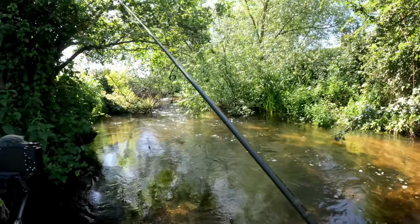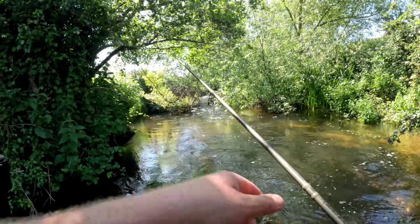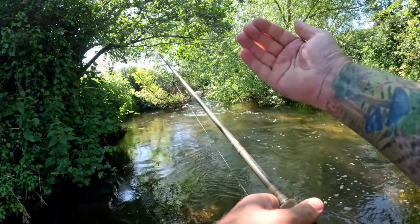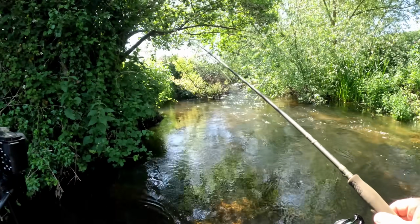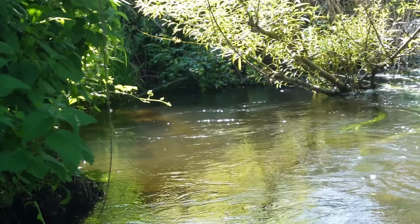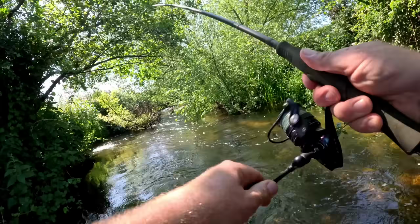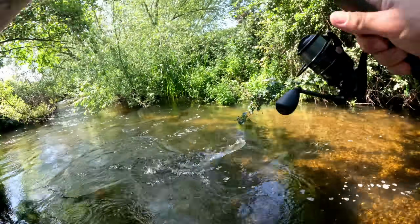Now this is a really tricky cast. I'm sure I can see some chub behind the tree up there, but the tree overhangs this way, meaning I'm gonna have to do a cast really low, sort of side swipe it. That wasn't bad. There we go, fish on, yes, yes. That's how we do it.